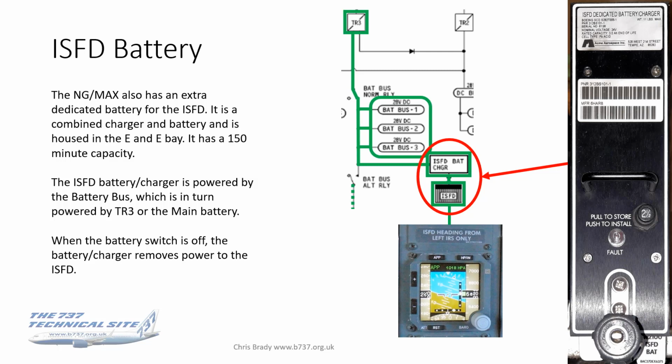This is actually a combined battery charger and a battery. Again, I've spoken before of the importance of battery chargers. So once the ISFD battery is charged by the battery charger, then it effectively powers the ISFD directly, thereby preserving the life of the ISFD battery.